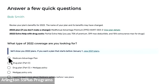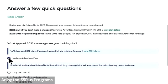You can choose a Medicare Advantage plan, a standalone drug plan, or a standalone drug plan plus a Medicare supplement insurance policy called Medigap. If you're not sure where to start, you can select I want to learn more about Medicare options before I see plans. Let's choose Medicare Advantage here.